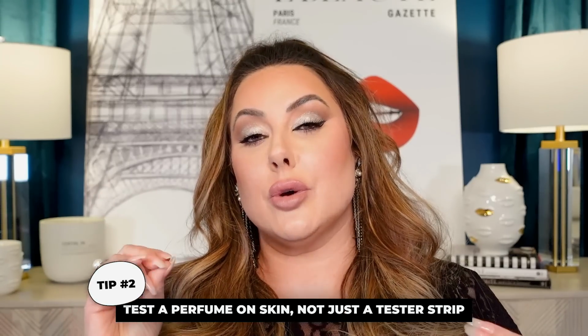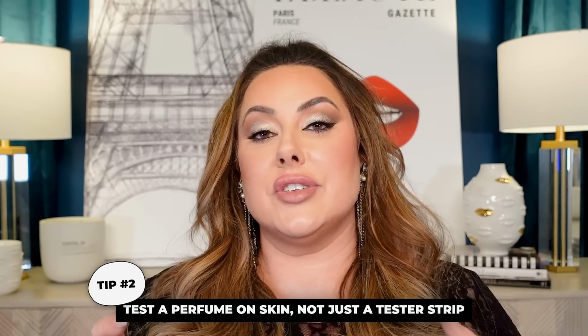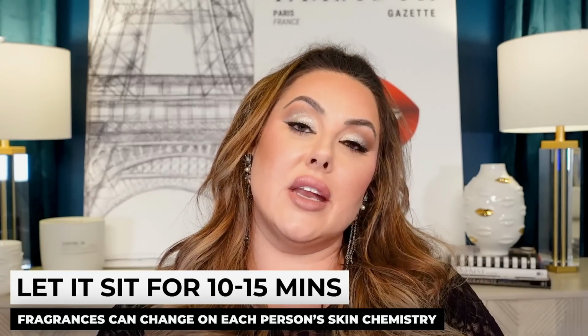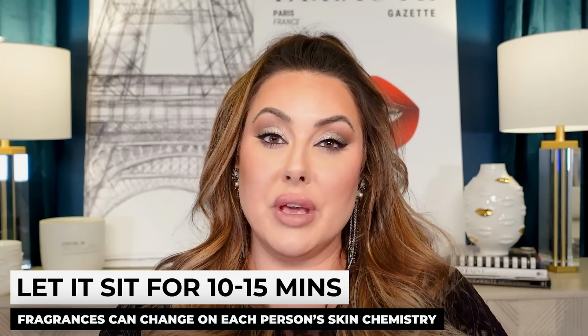Tip number two is to apply the perfumes that you really are interested in. If it smells good on paper, put it on skin, because guaranteed it's going to change. Everyone's skin chemistry is different, and that can alter how that fragrance is going to smell. So put it on skin, give it about 10 to 15 minutes, you all, because when you first spray it, you're really going to smell just the top notes, and you're not going to get an idea of what the actual fragrance over time is going to smell like.